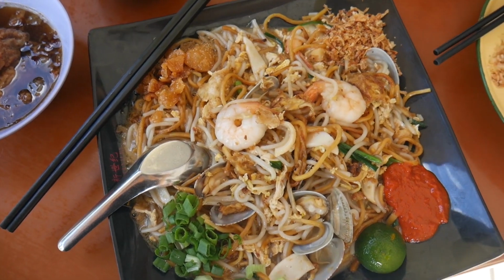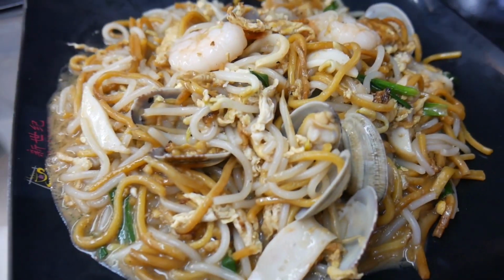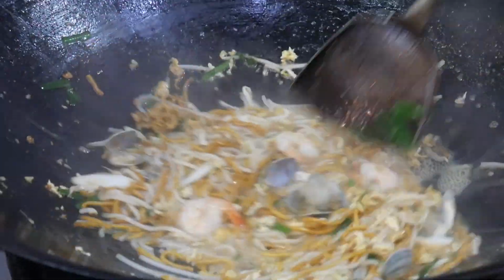Oh, you know what? It looks big and heavy, but it's not. Yeah. It's actually very light. But the sauce is a bit on the creamy side. It's like the wet version of Hokkien Mee, right? Yeah. But again, not overpowering.